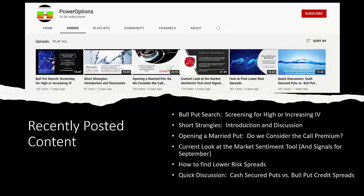When we open a married put, do we consider the call premium as part of the reason for selecting a married put position, the potential call premiums? We took a current look at the market sentiment tool and what signals we saw in September. I believe we talked to Fernando about how to find lower risk spreads where the ratio is not 7-to-1 or 8-to-1, but closer maybe to a 3-to-1 or 2-to-1 risk reward ratio. We had a discussion on that.